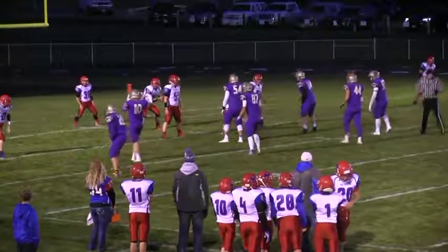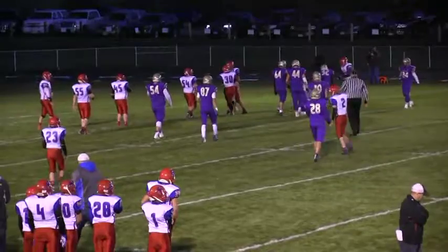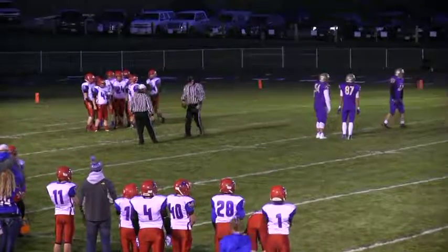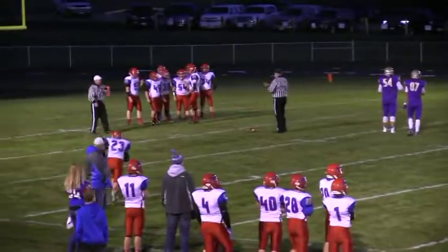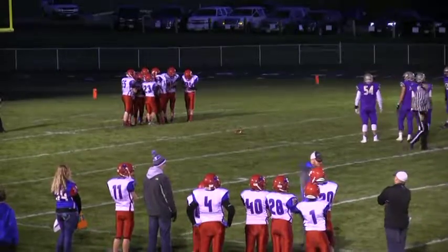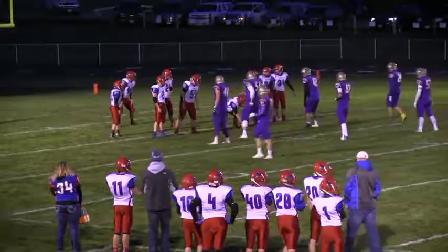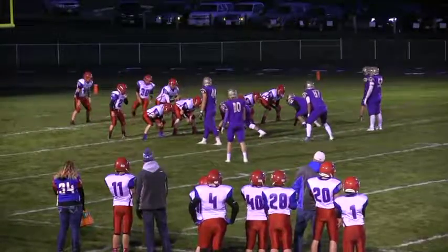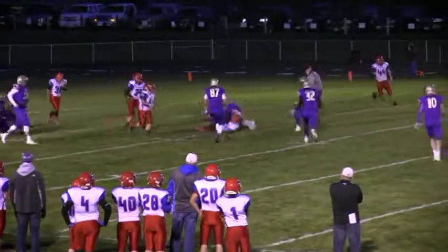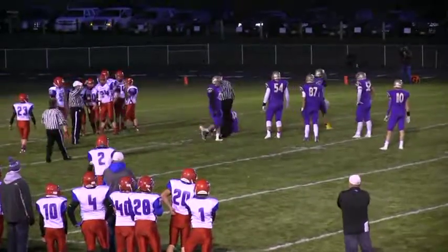Come up in the double spread. Split ends out, double wing out. Quick pass, and it's not held. It falls incomplete off the hands of Hofer. Banger on the keeper, pass playing on the keeper, tucks it down, takes it out to the 15, which is going to bring up a fourth and nine. Brings up fourth and nine.